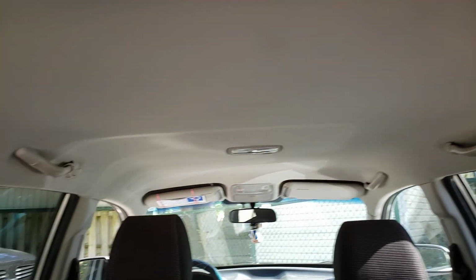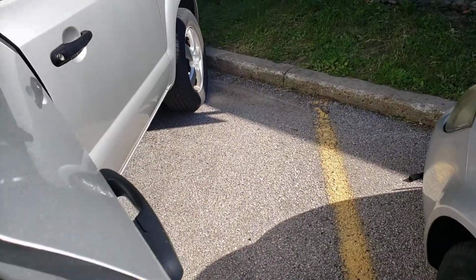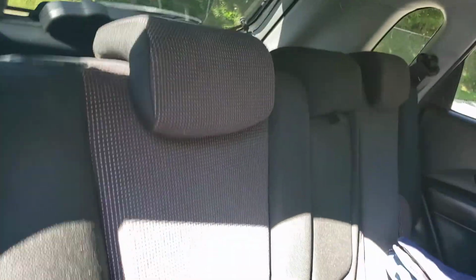Headliner looks pretty nice. No signs of issue. Not scraped or damaged or ripped or anything like that. Interior all looks pretty good. All the hinges do need a good oiling. They are all a little noisy, mostly probably from sitting. Rear seats look nice. No scratches or scrapes, looks like barely any use. Everything works as it should. A couple little tiny marks on the rear seat there, but nothing too much.